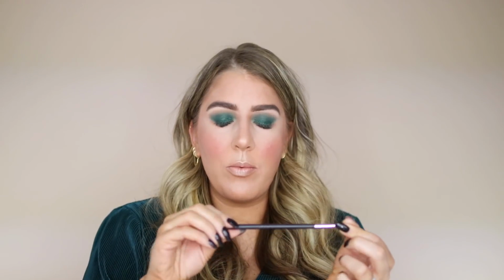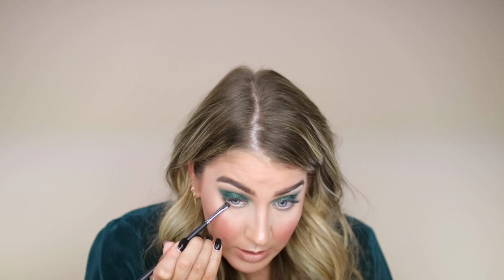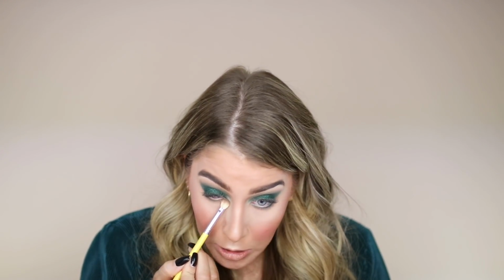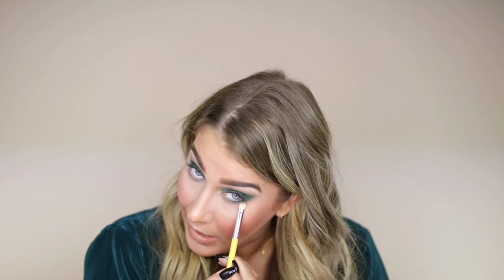Take this mini Morphe brush M508, and we're gonna take the shade Symbol. This is the navy color next to it. Take a little of that and just do that right up along the lash line. Take close to black. You just want a little dimension there. Take the fluffy brush with the brown shade and then just blend all of this out. You don't want it as dark or as dramatic or as harsh. So you just want to go back and forth.